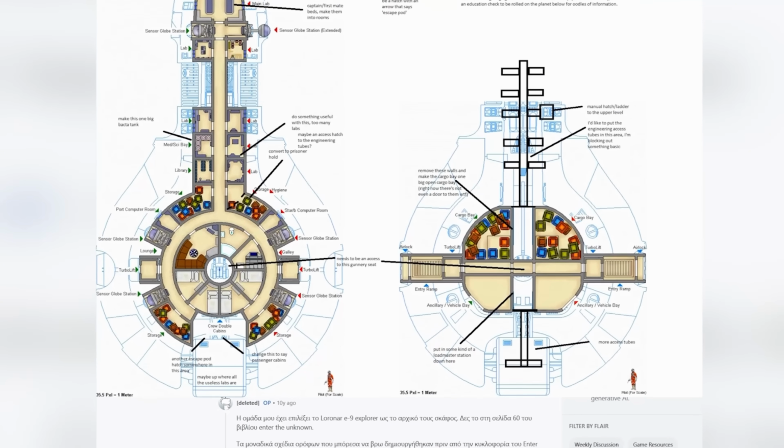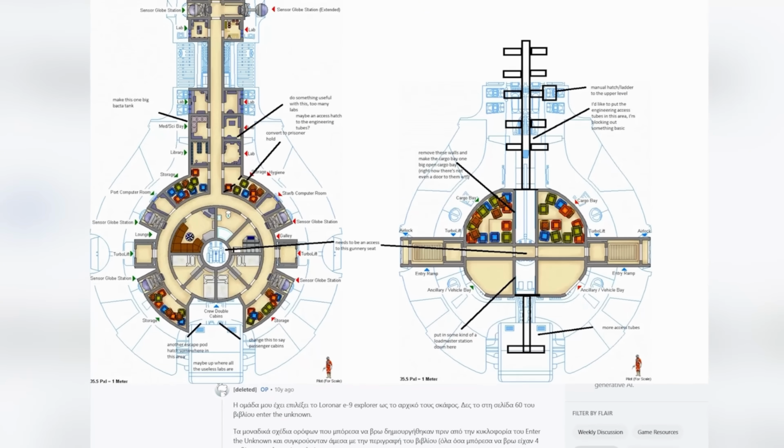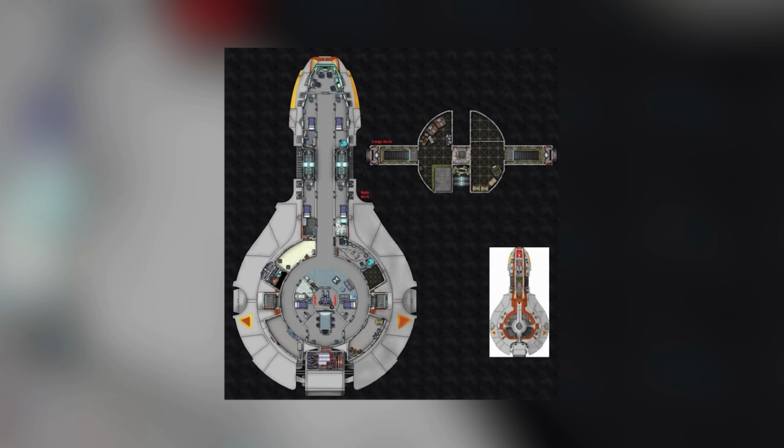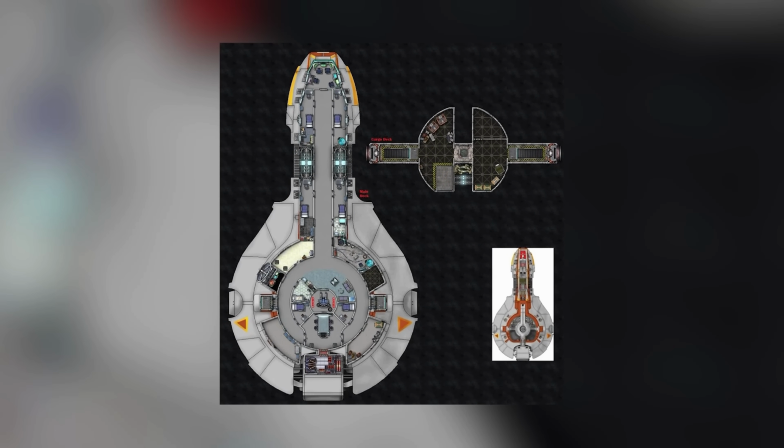Because the designers understood something crucial. Adventure parties don't fall apart when missions get hard. They fall apart when living conditions do. 4 private cabins fix that.